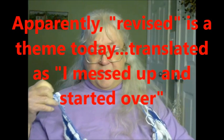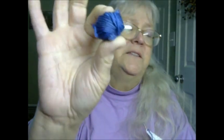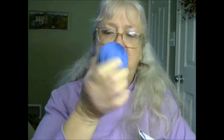So let me show you how far I've gotten with the revised version of the basket wave. Last week I was doing this in blue, and this was the dark blue. This is all I have left of the first color. And this is Sweet Georgia Tough Love Sock Minis. There's 5 of them. So this is the darkest color. It's called Sapphire. The color I am now just starting is called Bluebird. There, you can see a little bit better. Bluebird.